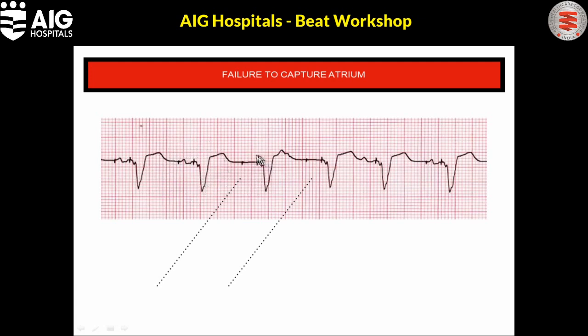But in this beat, the atrium has given a pacing stimulus, but there is no formation of the P wave. So this is failure to capture the atrium, and this can also lead to some kind of AV dyssynchrony. So what really has happened here? There is a failure to capture the atrium. The atrium has not depolarized at this point, but the ventricular spike given by the ventricular channel has depolarized the ventricle, producing a QRS complex.